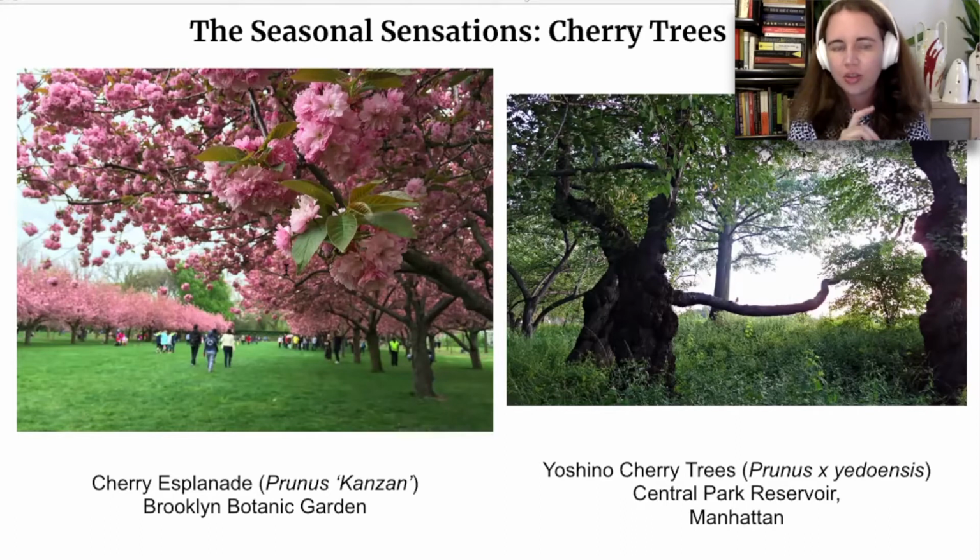I will say too, cherries don't live a super long time. For them to live over 50 years is pretty rare. So at the reservoir, a lot of those are replacement trees, but there are a few old ones like this craggy one I took a photo of there on the right. That is possibly one of the ones that dates back to the original planting.